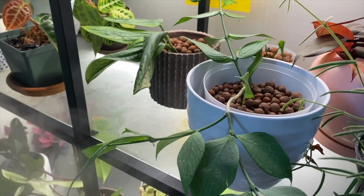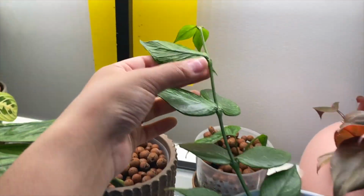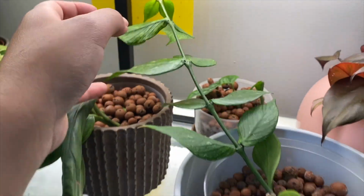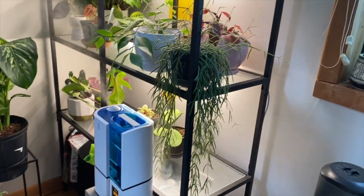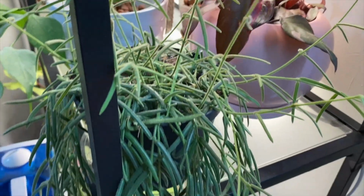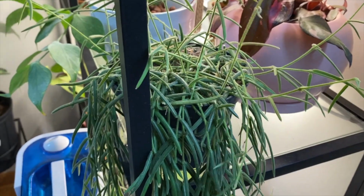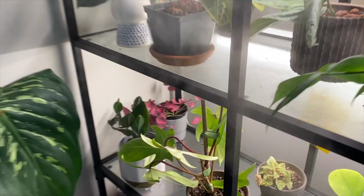Again, Philodendron Pink Princess. Hoya Polyneura. This one is also going crazy. This one just won't stop growing. This is my Hoya linearis. So she's grown. She's big. I got her from the Plantarina. So that's that. Next shelf.